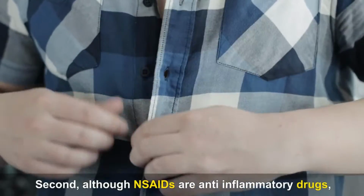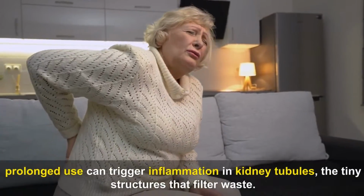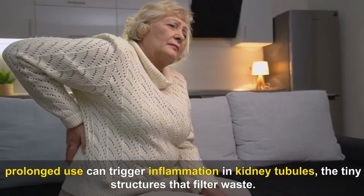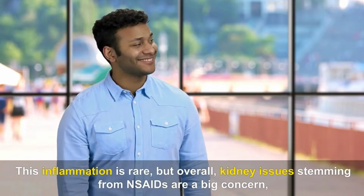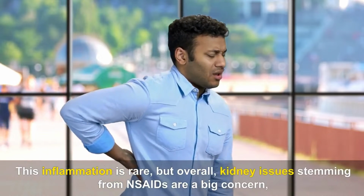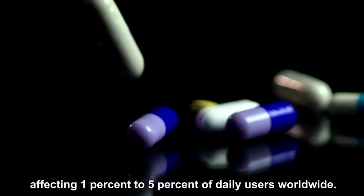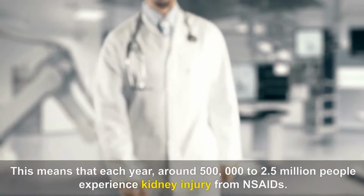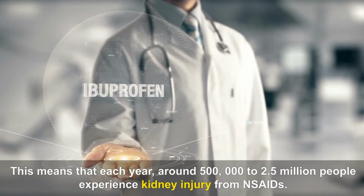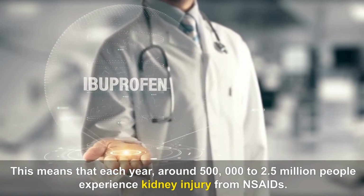Second, although NSAIDs are anti-inflammatory drugs, prolonged use can trigger inflammation in kidney tubules, the tiny structures that filter waste. This inflammation is rare, but overall, kidney issues stemming from NSAIDs are a big concern, affecting 1% to 5% of daily users worldwide. This means that each year, around 500,000 to 2.5 million people experience kidney injury from NSAIDs.